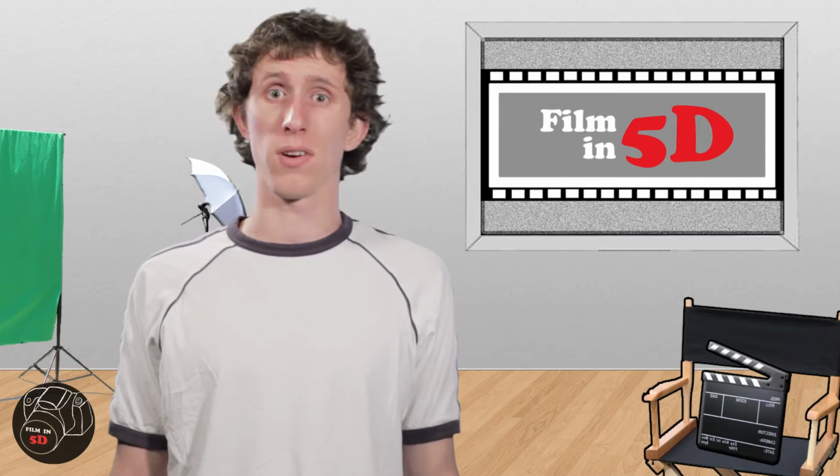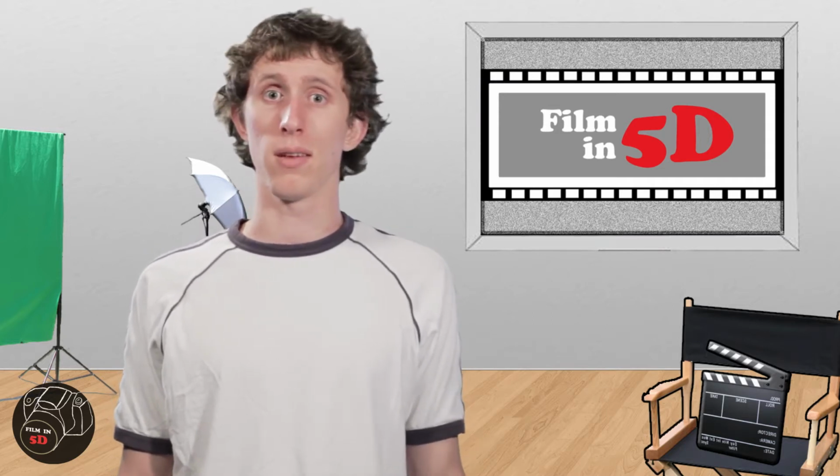Also, prime lenses are both sharper and faster than zoom lenses, and they also work very well in low light, which is why I'd recommend them if you're going to be shooting indoors.